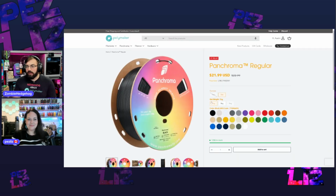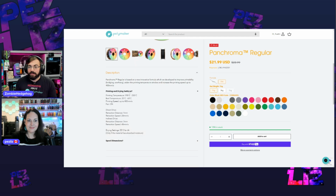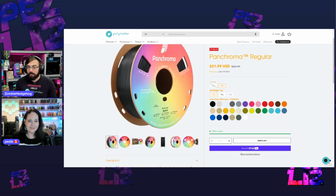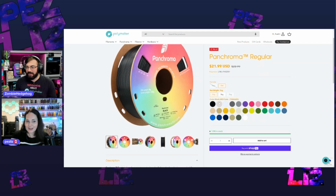So the regular Panchroma is based on a new innovative formula to improve printability, so bridging and overhangs, with more temperature variations. So you can print it hotter or colder. If you want to print it hotter, you can print up to 400 millimeters a second. I'm sure you will find where it prints the best. But yeah, this is a brand new formula. So I'll be picking up some of these spools, some of them, maybe all of them. I don't know, we'll see. So if there's anything left in stock.